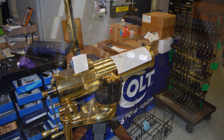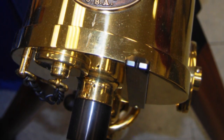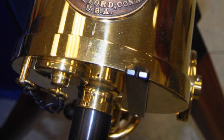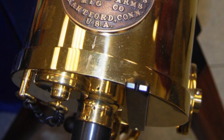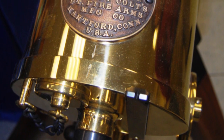So this is a top-down picture of the same Gatling gun with the plate on top and different patent dates and whatnot. But when I saw this thing in there and just the bling coming off it, it was very, very amazing. Now, what is it, a 45-70? 45-70. Yeah, wow, that's cool.